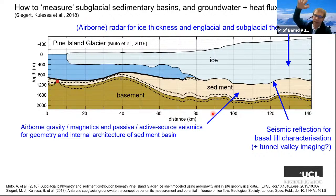So the aircraft will send the signal through the ice, it will bounce off the base of the ice or any layers inside the ice itself, bounce back up to the aircraft, and then we can analyze the signals and say quite a lot about what's happening inside the ice or at the base of the ice. We can't say too much about the actual base of the ice or the sediments underneath with the radar. It's quite limited in that regard.